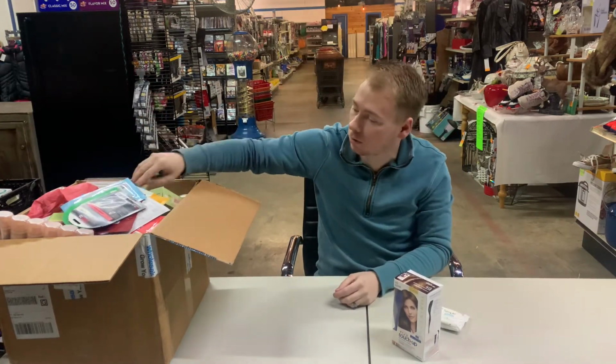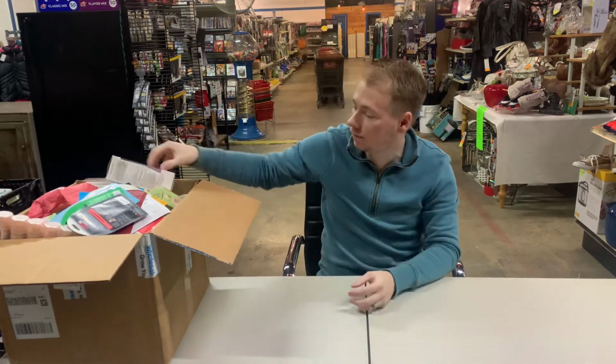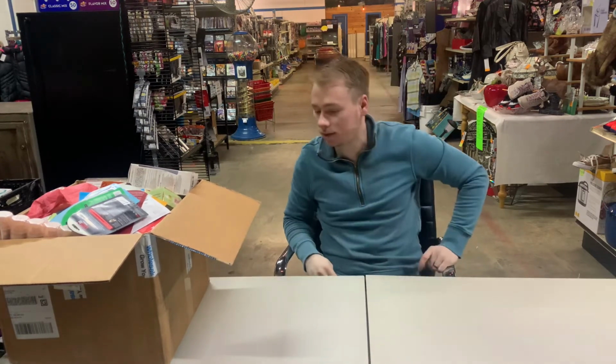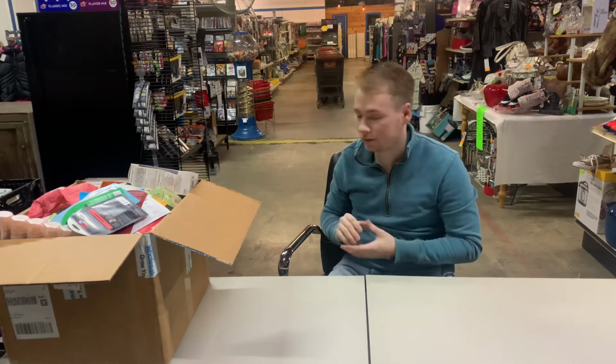eBay likes 4 photos. So I would do that minimum of 4. Sometimes I only do that minimum. Sometimes I do a little bit more. But I do recommend the minimum of 4 photos. That's what eBay likes. Other than that, you guys, you don't have to do the measurements.